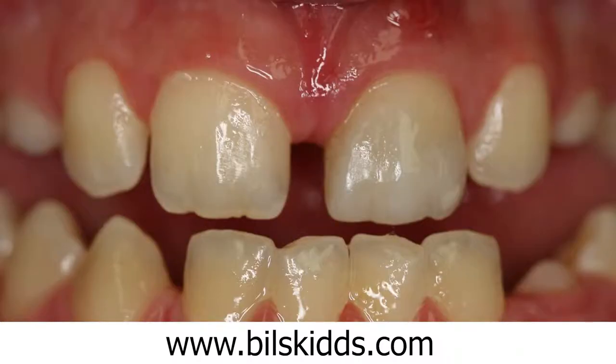Yes. So there's the final result, and we're able to mimic the color, the shape, the little grooves and bumps on the edge of the teeth. As you can see, there's hardly any difference between the gum tissue compared to both teeth. If you didn't know what tooth had a fracture on it, was fixed by the Provance technique, you wouldn't be able to determine which one it is. No, if you showed me this picture and said, which tooth did I work on, I couldn't tell you.